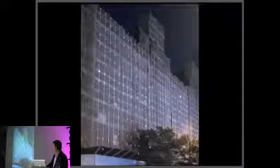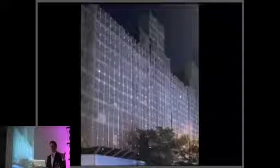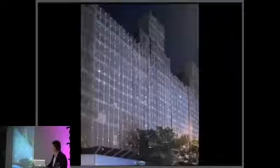Here's a close-up of this installation. This was done in conjunction with a show called Signatures of the Invisible, which was done by CERN, and they collaborated with some artists. It was a very exciting show.